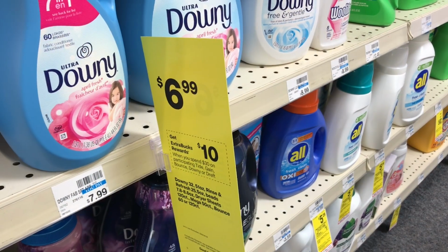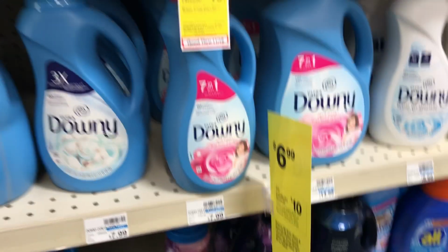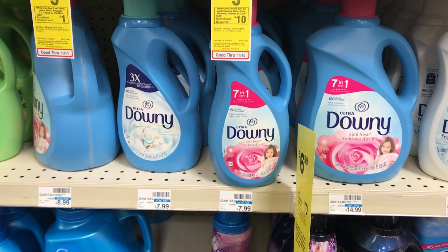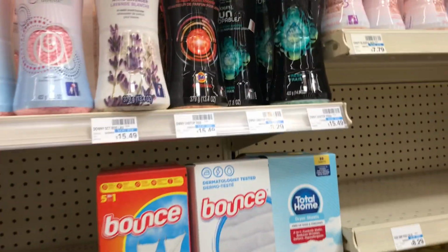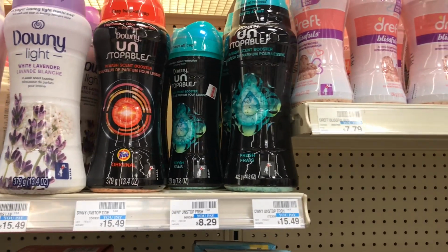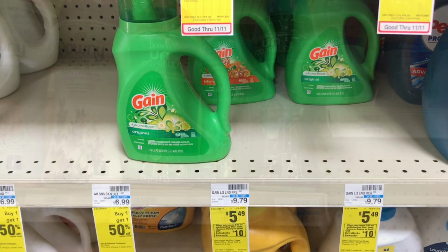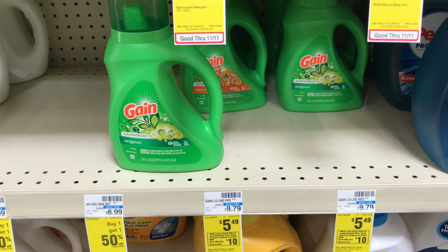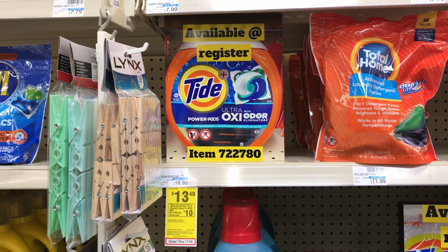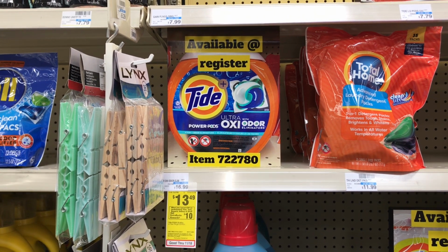Next deal I'll pick up will be the spend $30 get $10 back and this is a limit of 1. I'll pick up the Downy fabric conditioner on sale for $6.99 and I'll also pick up the Downy Unstoppable beads on sale for $6.99. I'm trying to keep this deal all digital and I'll pick up the Gain detergent on sale for $5.49. To complete this deal, I'll pick up one of the Tide Pods on sale for $13.49.